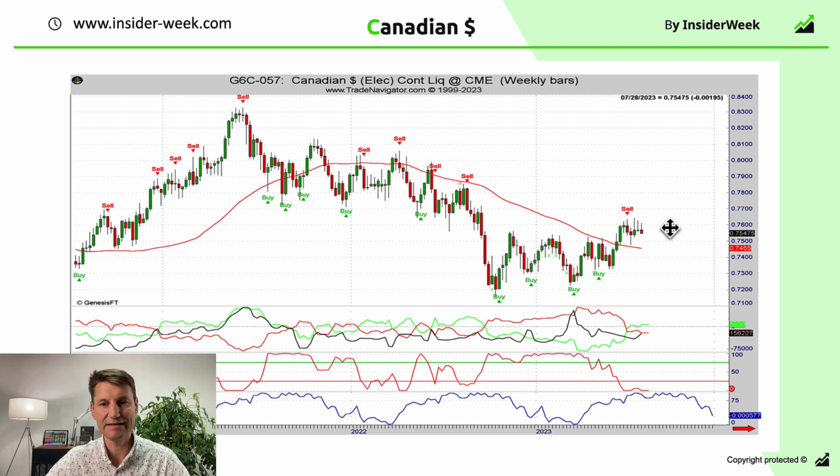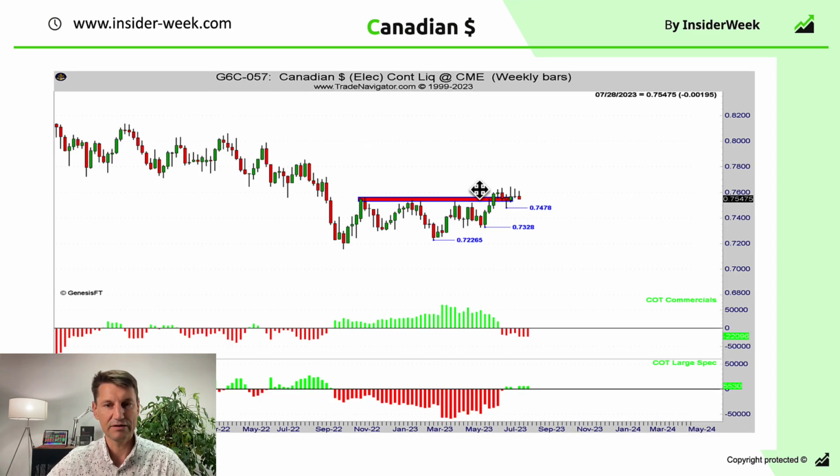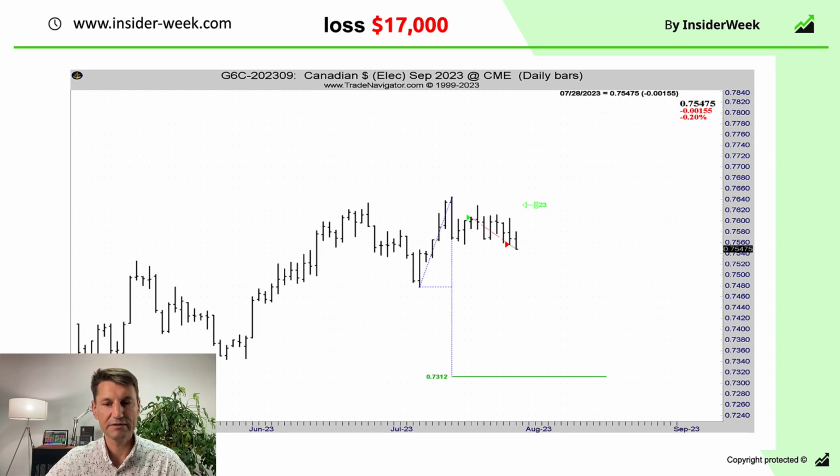Next trade, Canadian dollar. We got in Canadian dollar a sell signal based on COT data, but there is some certain situation when I trade against the commercials in direction of trend. So I did it here because we had here in Canadian dollar very strong support and the market went over this support level. So we had here a strong breakout and I decided to trade in new direction of trend.